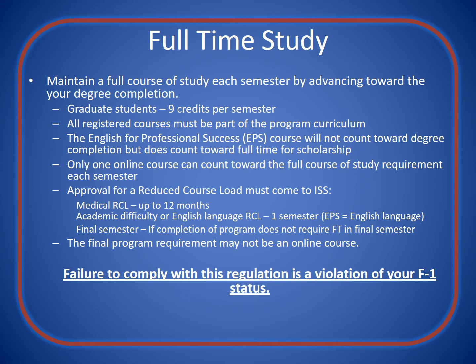Approval for a reduced course load must come from ISS. Reduced course loads could include medical reduced course load, maximum of 12 months. Academic difficulty or English language support reduced course load is available for 1 semester. This includes the EPS course.